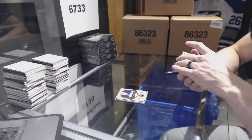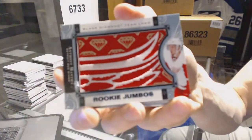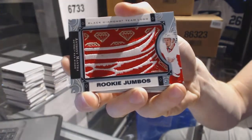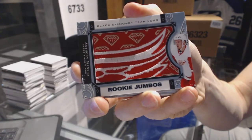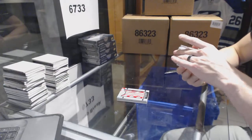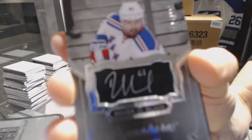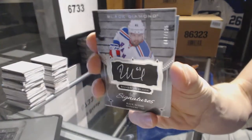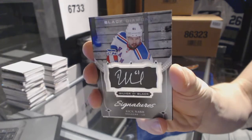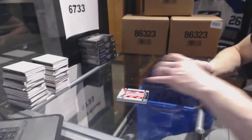We've got a Rookie Jumbos team logo for the Detroit Red Wings, Anthony Mantha. We've got a Silver on Black Signatures, number 125 for the New York Rangers, Rick Nash. Silver on Black Signatures out of 125 for the Rangers, Rick Nash.